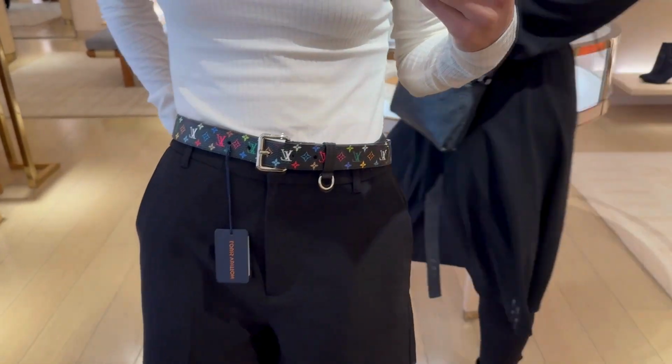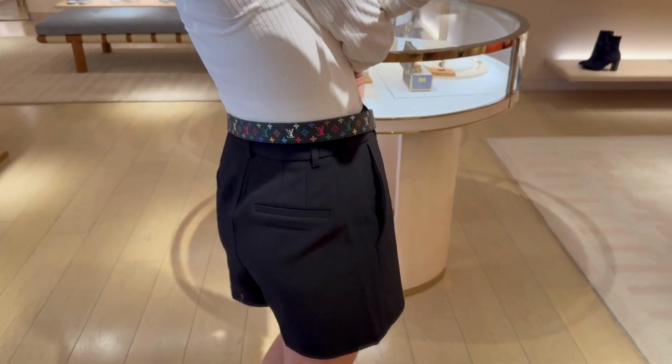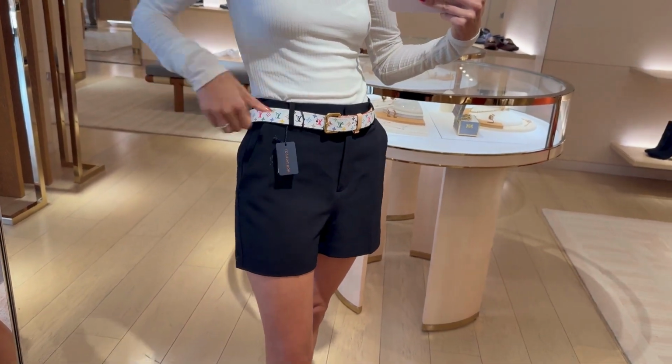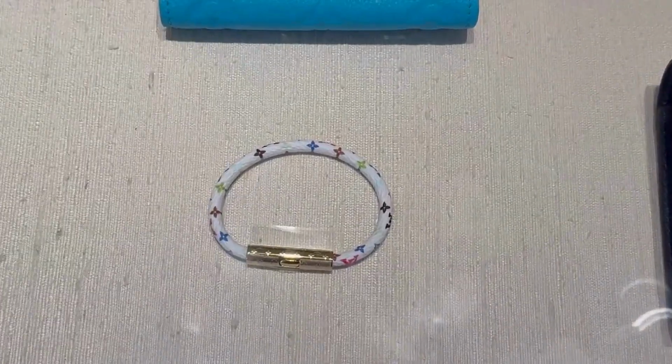Now this collection has been iconic since its original drop, mainly because it was so different for the brand. It was really fun, it was lively, it was colorful, and also because Takashi Murakami is one of Japan's most acclaimed contemporary artists. So the pairing really got a lot of buzz.